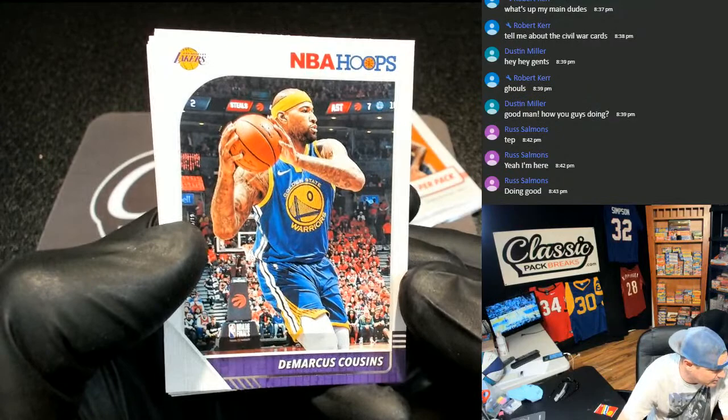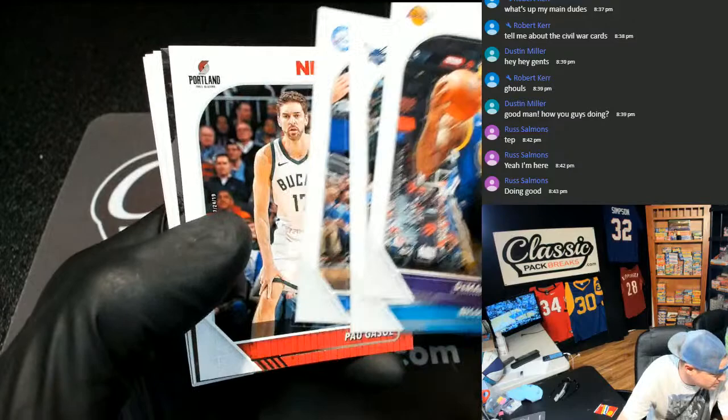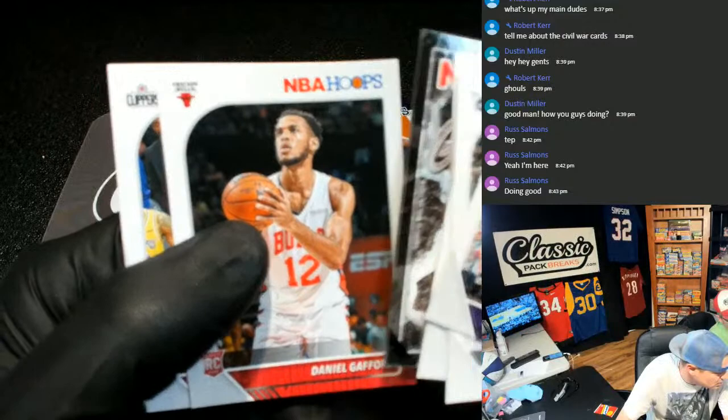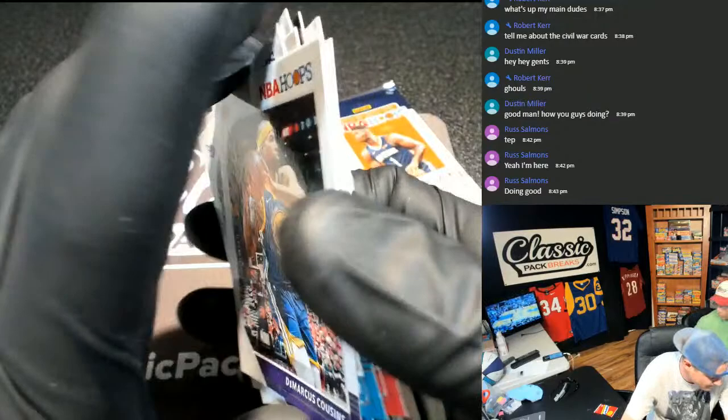Here we go. Marcus Cousins. Batum. Wise Harris. Powell. I don't even know who that is. Oh, Durant. Daniel Gafford, rookie. Pat Bev and Grant Williams, rookie. Celtic life.